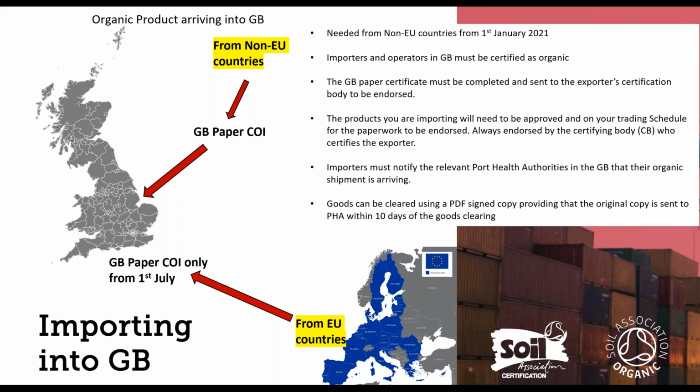We've had many questions on whether you can use a PDF to clear the consignment, and we've got confirmation from DEFRA that a PDF copy is fine to clear the goods, providing you've notified the Port Health Authority that they are arriving, and also that you provide an original paper copy within 10 days of the goods clearing.